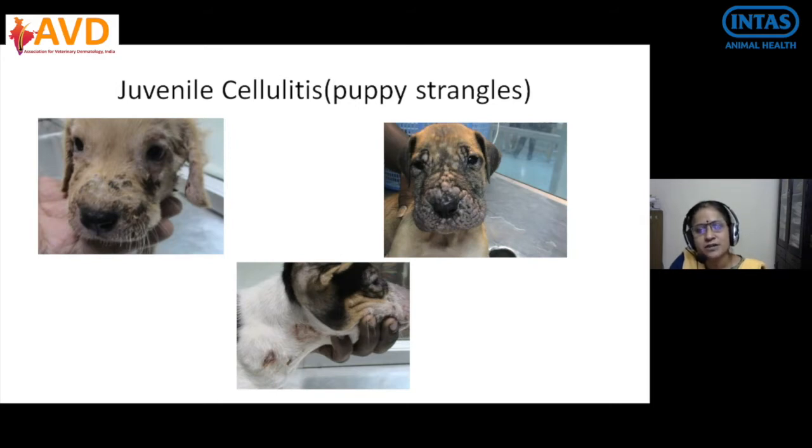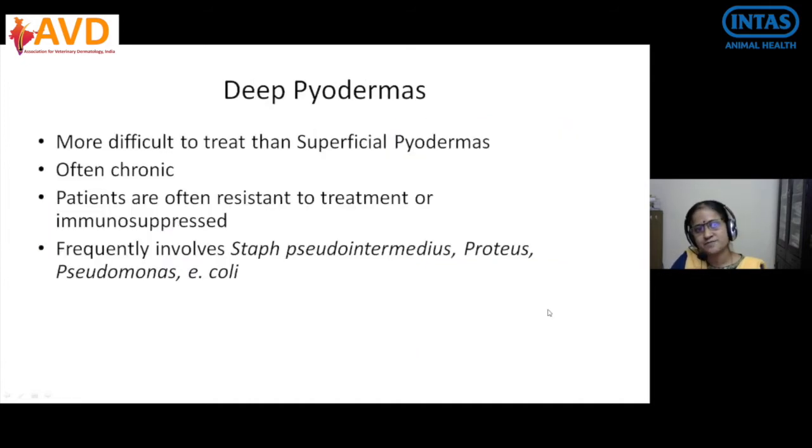immune system stimulation. So that is why in these cases, high dose steroid administration is highly warranted apart from your antibiotic therapy. So this lesion, as the animal age advances also, you can see the scar on the face in most of the dogs. This is otherwise known as puppy strangles.